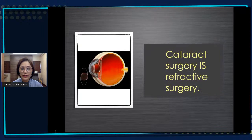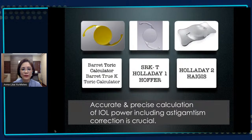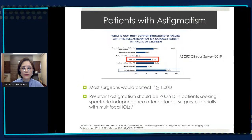Over the past 1 to 2 decades, cataract surgery has evolved and is now considered a form of refractive surgery. As such, accurate and precise calculation of IOL power, including astigmatism correction, is crucial. Currently, most surgeons would probably consider correcting astigmatism if it is one diopter or more. However, more and more surgeons are lowering their thresholds to 0.75 because some studies showed that resultant astigmatism should be less than 0.75 diopters in patients seeking spectacle independence after cataract surgery, especially with multifocal IOLs.